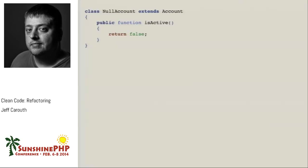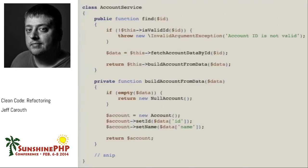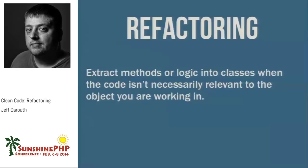But it does clean things up a little bit, because now, instead of doing a null check every time we call a find, we can simply use our account object, and it should behave exactly as we expect. We call isActive, it returns false. We handle that appropriately. So now our actual build account from data method, instead of returning null, just returns a null account.